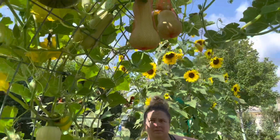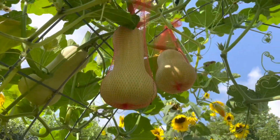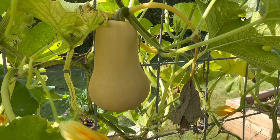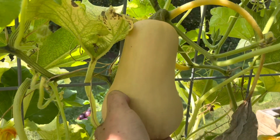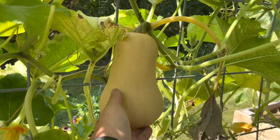The butternut squash vines look okay, so I think those will continue to ripen, but this guy I'm going to take off next. Butternut squash, same thing. When it is uniform in that tan color and you can't easily pierce the skin with your fingernail, that's when you know it is ready to harvest.